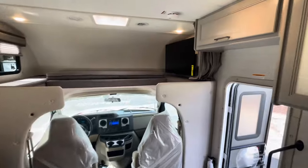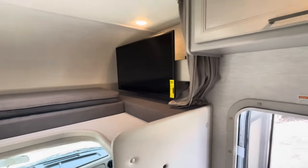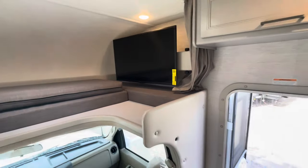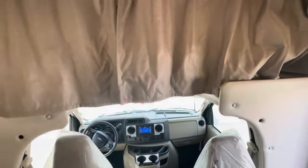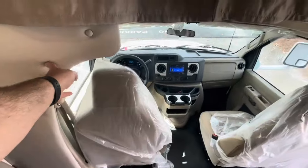That's where we'll start. Your TV does swing out. You got a curtain that closes off the bunk area. Two curtains that meet in the middle. You get good privacy there. And then there's another curtain that closes off the cab area when you're parked.